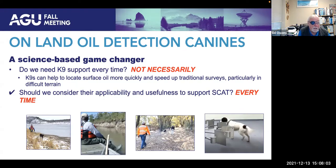The canines can help us locate surface oil more quickly and find any subsurface oil without us having to dig. Do we need them every time we go out on a survey? Well, no, not necessarily. But SCAT, by the way, stands for Shoreline Cleanup Assessment Technique, and every time we conduct a shoreline cleanup assessment survey, we should consider whether or not an oil detection canine is applicable for those situations. Next, please.